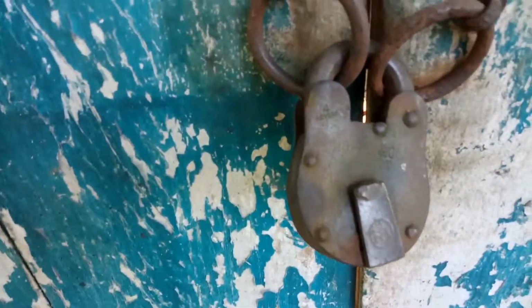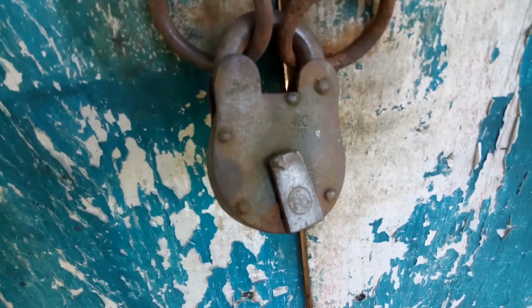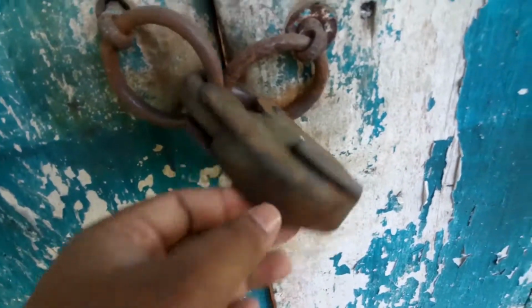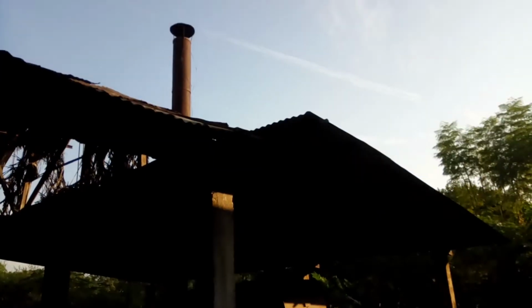Now the lock also we can see is a very old one, maybe dating back to the British era by the make and quality of it, and it too has now become a part of the history of this place. As we can see, even if it is old, it still has retained most of its strength.